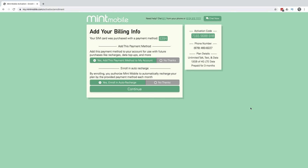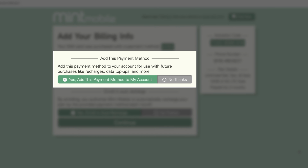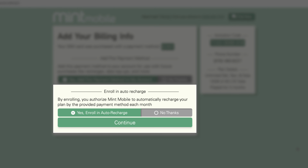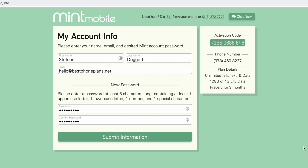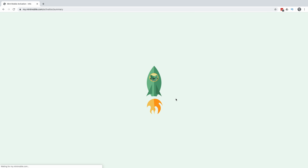Mint will begin activating your plan in the background, and in the meantime, you can add your billing info. You can choose to use the same payment method that you used to order your SIM starter kit, or you can add a new payment method. In my case, I'm just keeping the same one. And again, Mint is trying to get you to enroll in auto recharge. Say no thanks to this, because you're going to be renewing your plan based on what works for your needs. Click continue and confirm the zip code associated with your credit card. And now create your account, enter your first name, last name, email, and create a new password. And once you're done, click submit information.